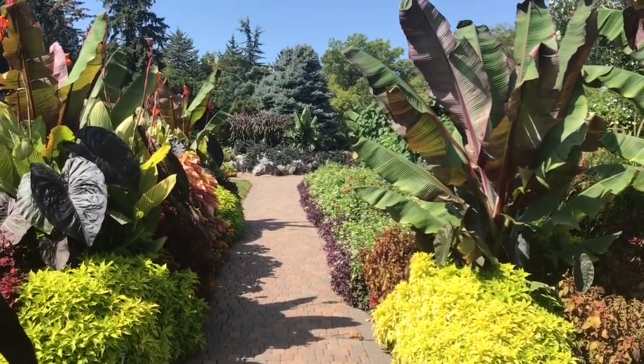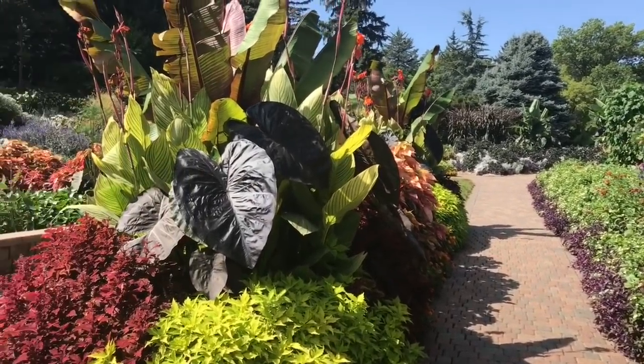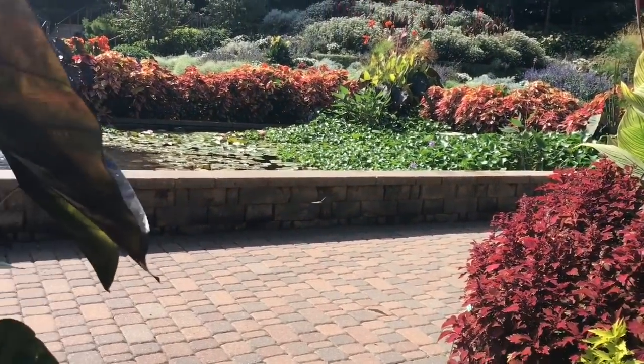Wow, these are definitely some photographs that I may even use in my Say It, Display It collections. I can't wait. There's a butterfly, there he goes.